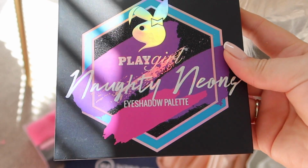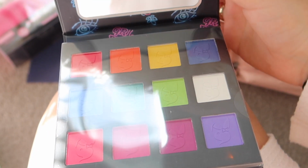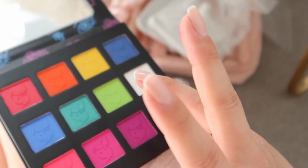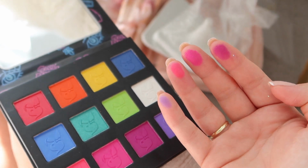The Naughty Neons palette. That's pretty. That's cool. How am I gonna choose a color? This is so difficult because there's so many beautiful shades in here. I don't know, should I go with pink? Because the blushes are pink. Maybe I should do a multi-pink kind of look. Wow, these are so buttery. Yeah, I think maybe I should do a combination of pinks and purples. I don't know. And then they have a little Hypnotize, that's so cute, a 5-color eyeshadow palette.